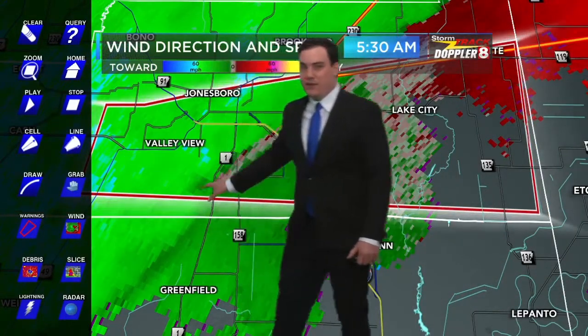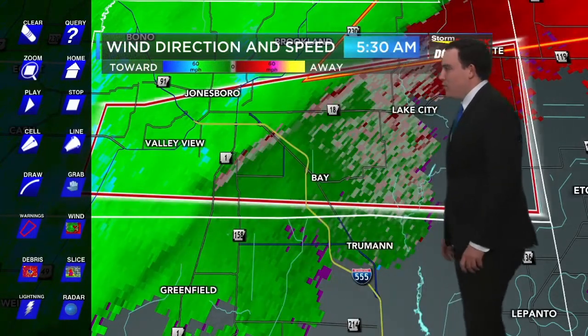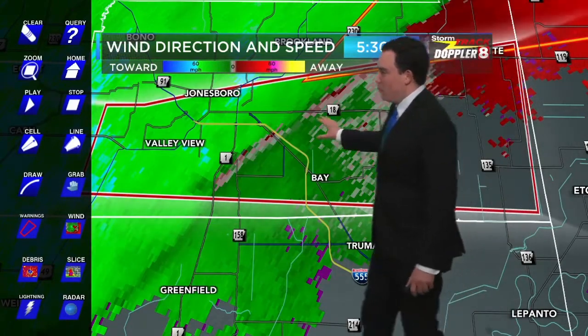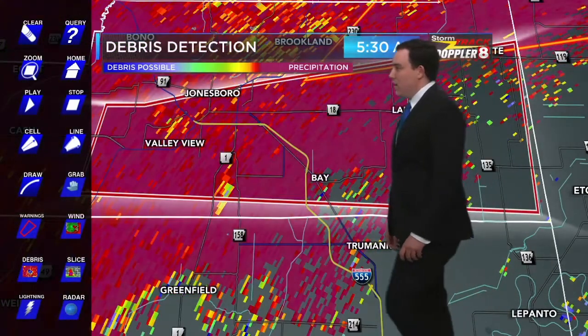There's got to be at least some minor damage or maybe some tree branches down, at least from where this tornado warning has been moving through. And like we mentioned, right now, probably more of a straight line wind threat. Some power outages possible from Bay to the south side of Jonesboro, Valley View area. Still some very, very heavy rain falling, lightning, heavy rain, and that's concerning.